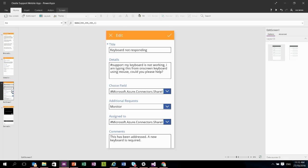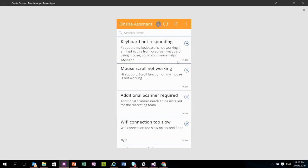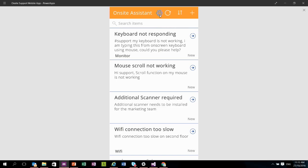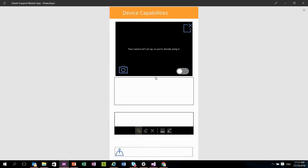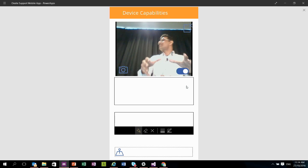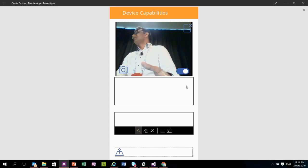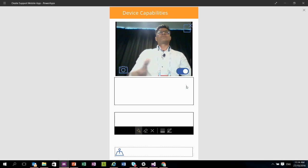And to show that, I have created a temporary page in my app, which just shows you the cool features available in Power Apps. So I have this magic button on top. I click on it, and it says that your camera is not set up. Why? Because I'm running it on a laptop which has only one camera. So let me try to toggle it. You see, that's me. All of this is happening right in your designer. You don't have to deploy it to your phone to test it. It's all happening right on your screen.